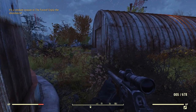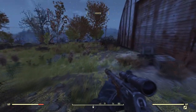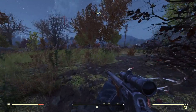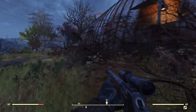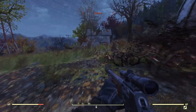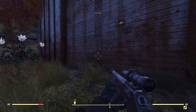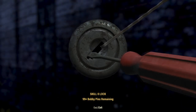It's verdant season in the forest. Enjoy the abundance. What does that mean to me? Am I supposed to do anything with that information? Well, here a super mutant walking around here. How do I get in here? Interesting. I found all kinds of interesting doors to unlock.